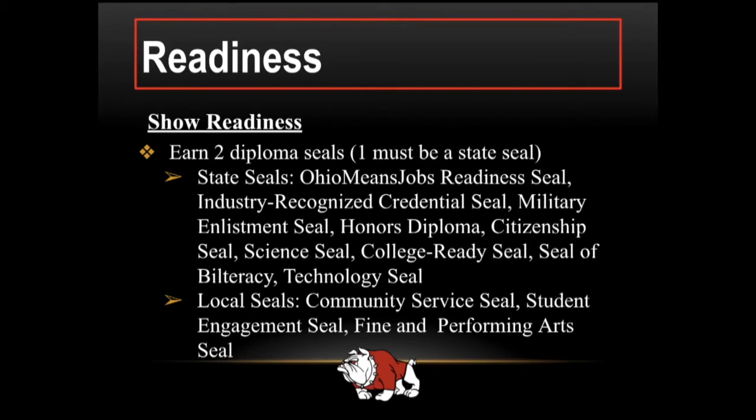an industry recognized credential seal, military enlistment seal, an honors diploma seal, citizenship seal, science seal, college ready seal, seal of biliteracy, technology seal. Those are the 9 Ohio state seals.